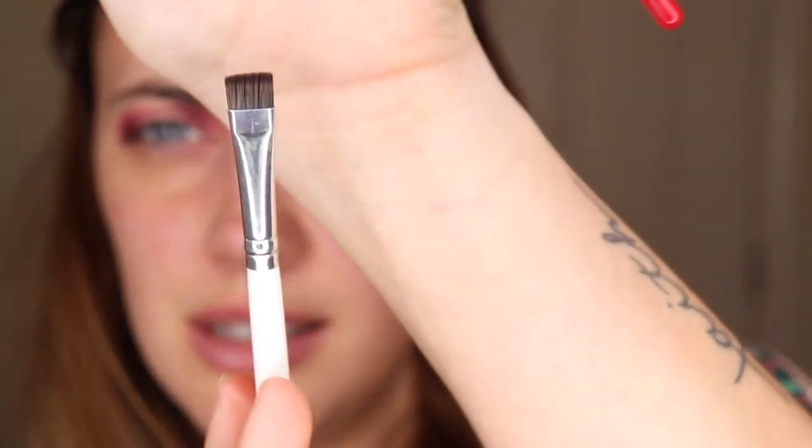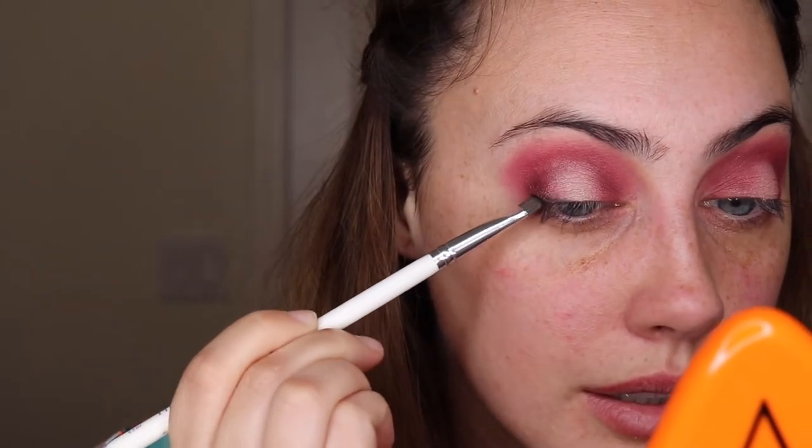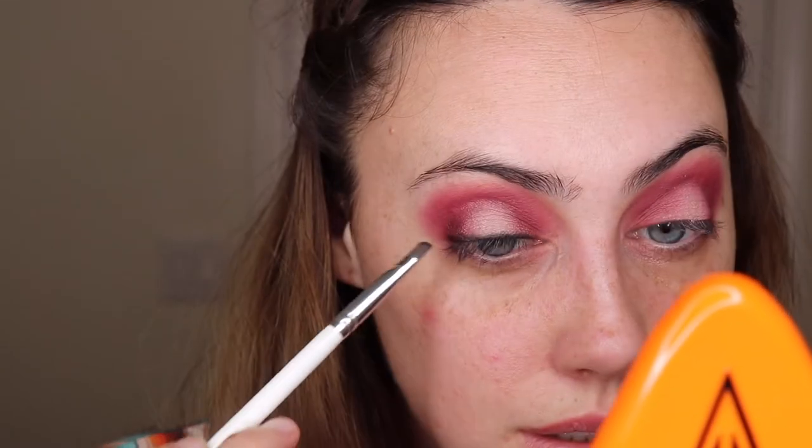I'm going to take a Morphe flat brush, just like this, and I'm gonna dip into a black. I'm gonna use the matte black from the James Charles palette. And I'm going to tightly smudge this on the lash line. Not winging it out, just giving something for the lashes to adhere to.